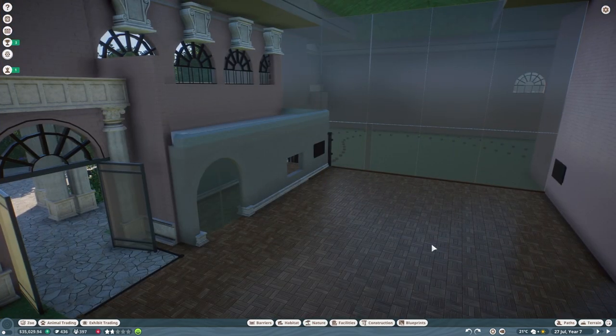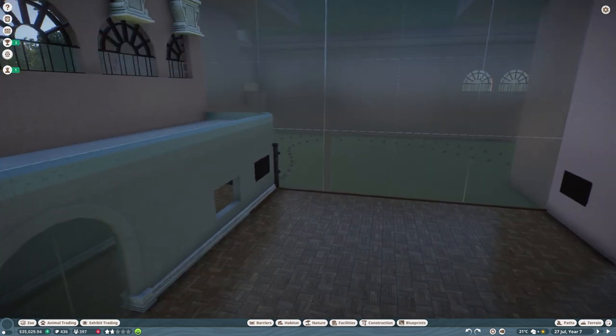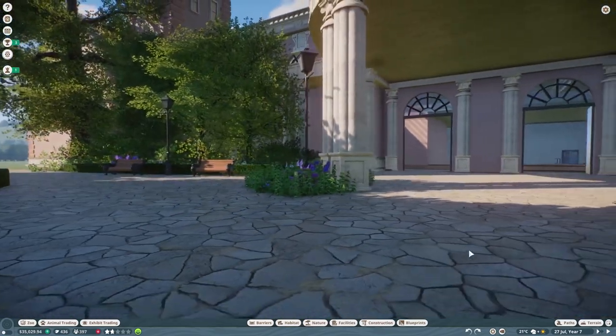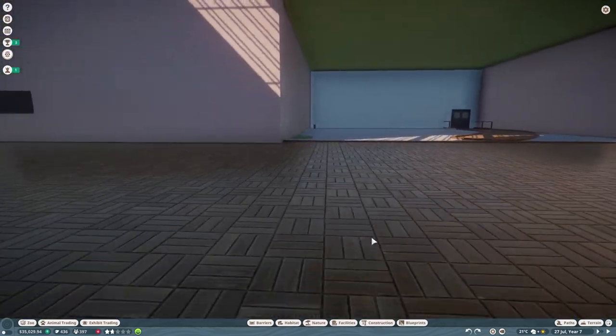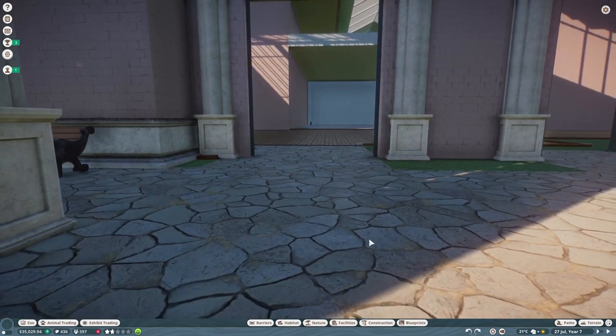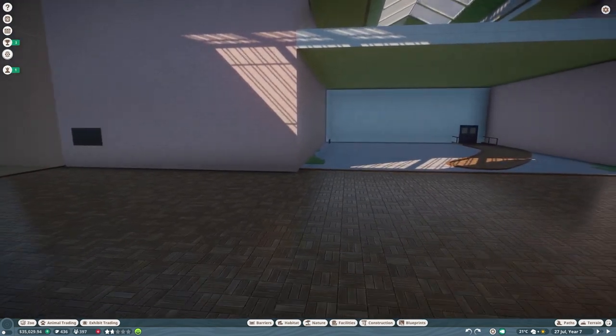All right. Before I get too much further into this, let's just see what's going on. So, guests will walk in. Whoops. Still getting used to the camera controls. Guests will walk into one of these, through one of these doors.